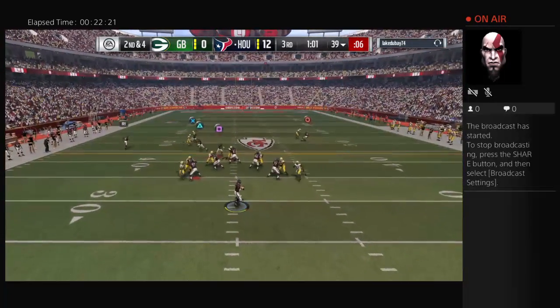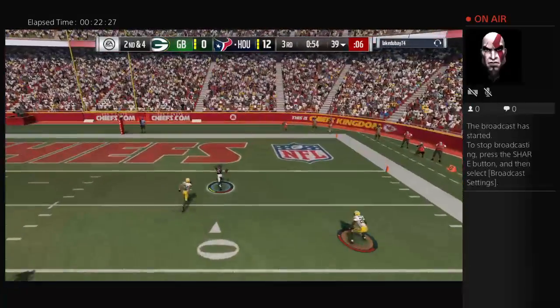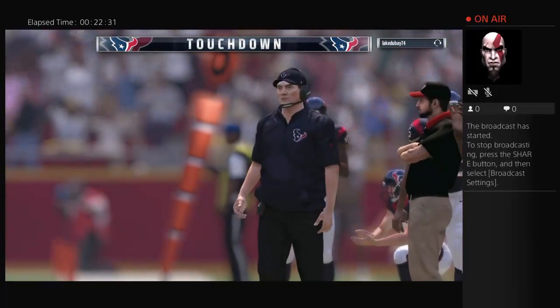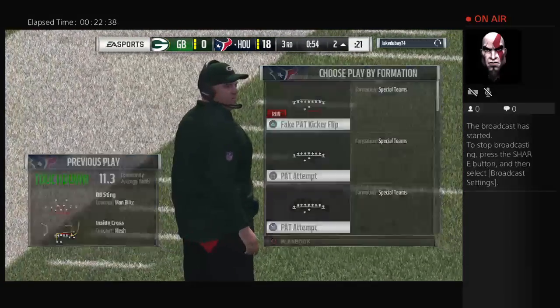Dalton throwing on second down. Oh, he's got a man wide open, complete. Touchdown, Houston. Corey Coleman, his second touchdown of the afternoon. And the Texans will add on to their lead.